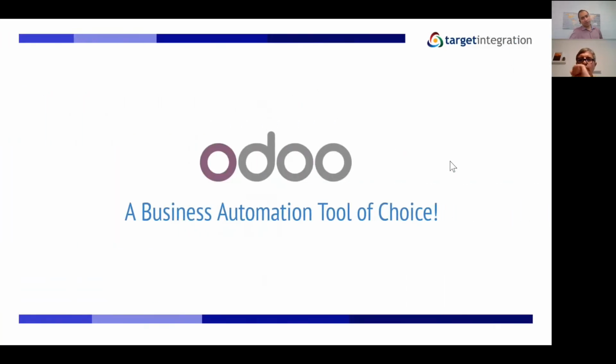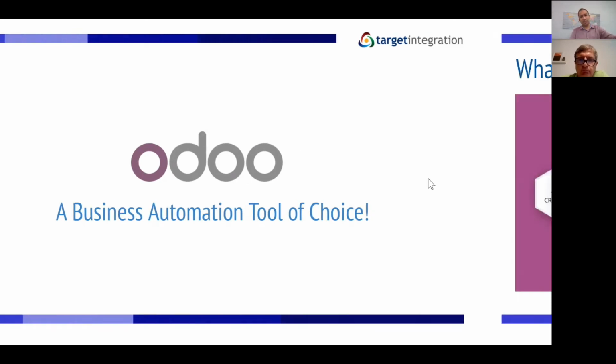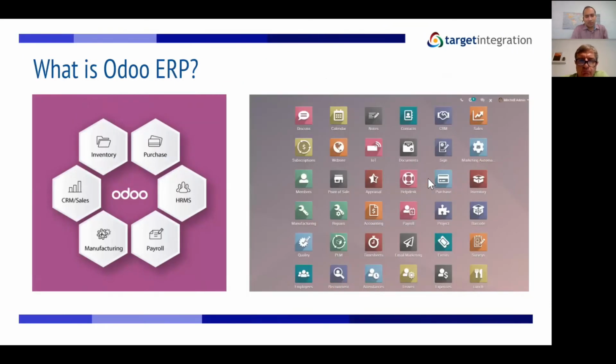Talking of which, one of the tools that we talk about on a regular basis is Odoo. It's a business automation tool of choice at this stage, by a number of companies, by a number of businesses. And it's a dark horse, as I call it, because it's not the most popular tool out in the market when it comes to business manufacturing systems. SAP and Dynamics 365 or NAV win the battle to a certain extent, but Odoo isn't too far off. What is Odoo? Odoo is a suite of business applications, brings in purchase management, human resource management, manufacturing, CRM, sales, inventory management, payroll, everything together for you.